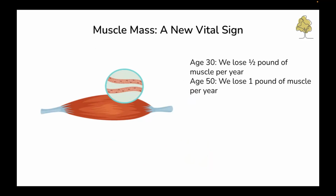So it has been described that muscle mass is potentially a new vital sign. So just like when you see the doctor and they check your blood pressure and your heart rate and your body temperature, we arguably should also be checking your muscle mass because it's that important. And as we age, we lose more and more of that muscle mass. We lose about a half a pound of muscle per year at age 30. We lose about a pound of muscle every year at age 50.